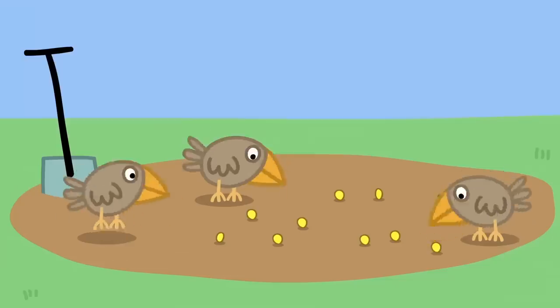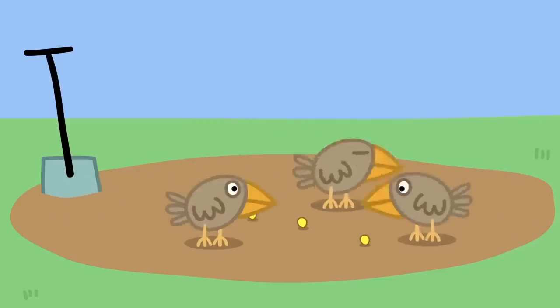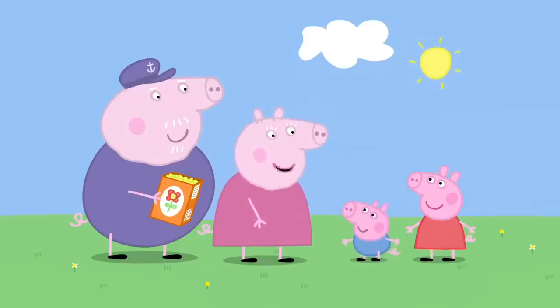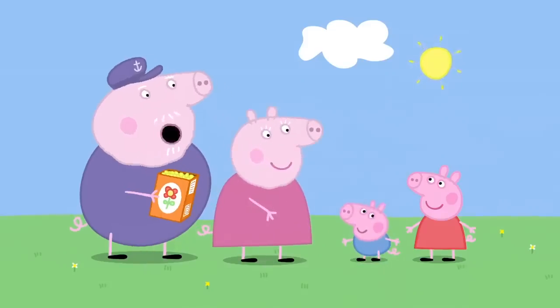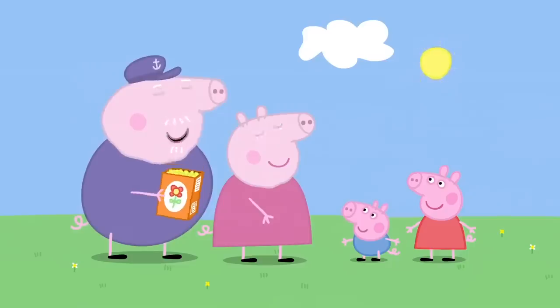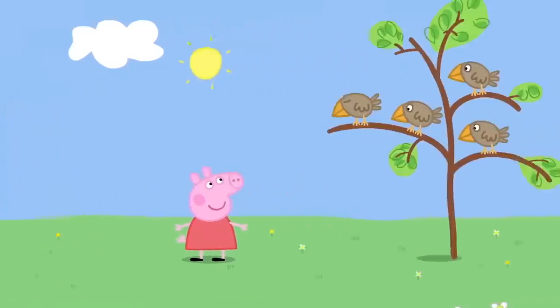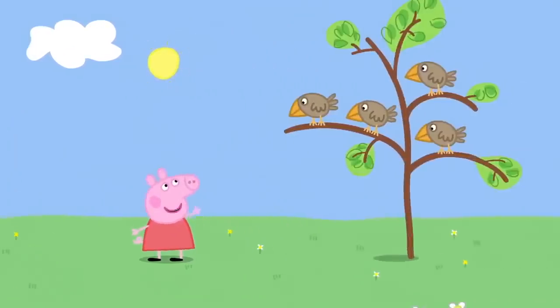Look, we need a scarecrow. What's a scarecrow? A scarecrow is a straw man that scares birds away. What a good idea, Granny Pig. I'll make one. Come on, everyone. Bye-bye, little birds. We're going to make a scarecrow.